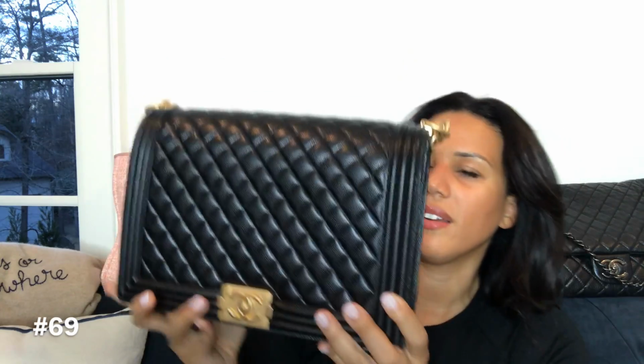Okay, the next bag that I'm going to show you is going to be my large boy bag in caviar leather and gold. This is actually brushed gold hardware. Yes, brushed gold hardware. I am not a huge fan of the medium boy bag. So my very first boy bag, which you'll see in part 2 of this haul, was the new medium, and I just don't think it fits a lot.